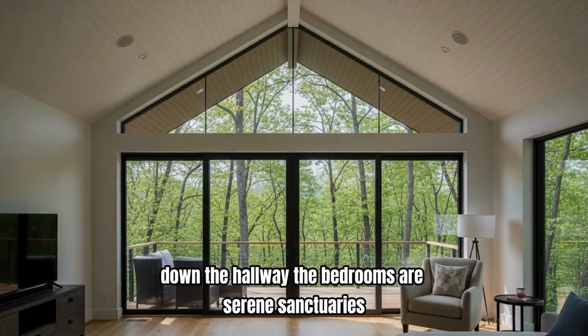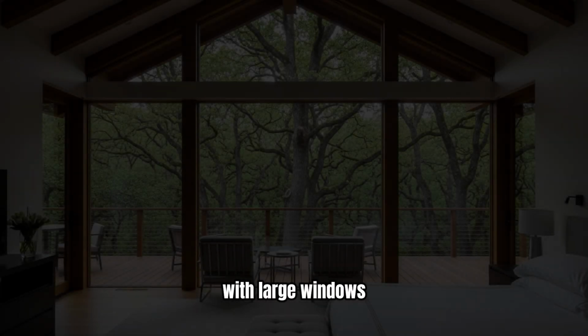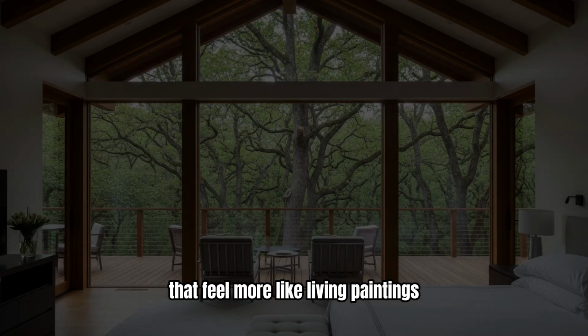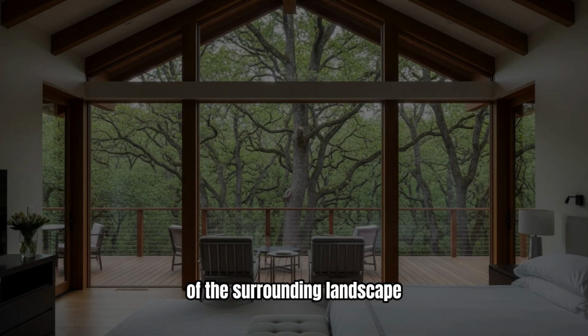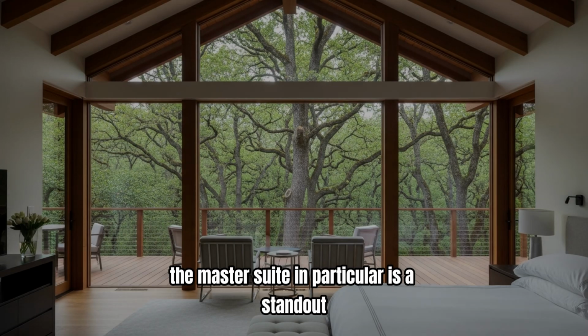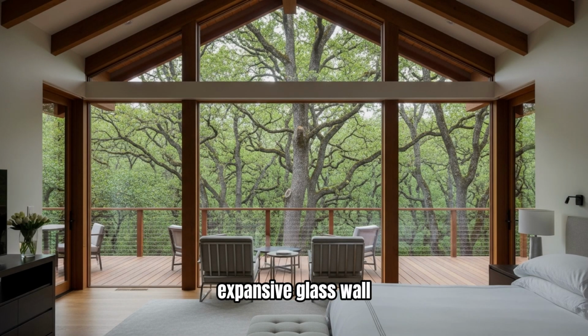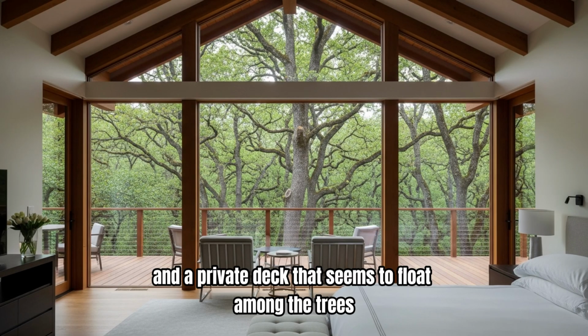Down the hallway, the bedrooms are serene sanctuaries with large windows that feel more like living paintings of the surrounding landscape than typical views. The master suite, in particular, is a standout with its dramatic vaulted ceiling, expansive glass wall, and a private deck that seems to float among the trees.